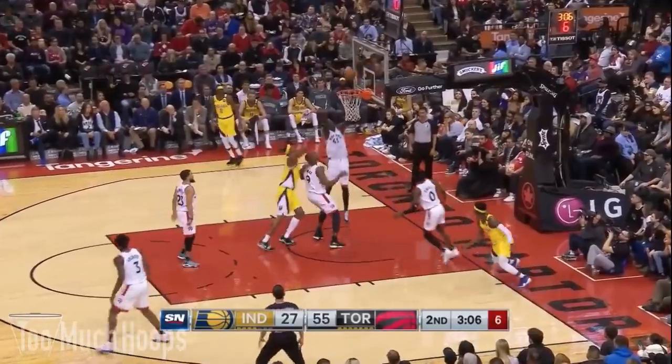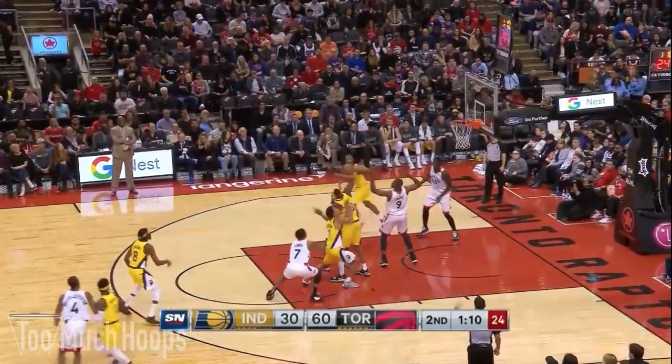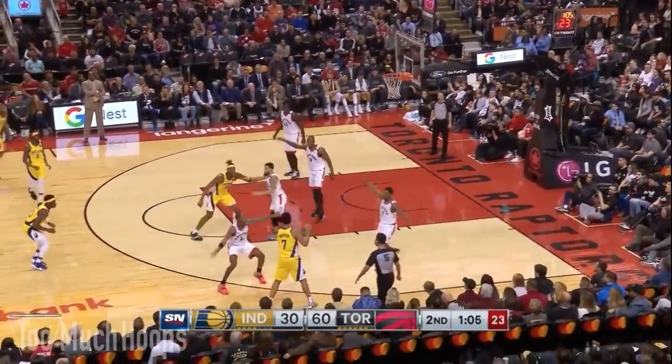Solid defensive footwork there. And now the Pacers going quickly, and Rondae goes from helping in the paint to contesting the shot at the top of the key. Pretty good shot contest. And on the offensive rebound, Lowry is able to poke it away from Brogdon, saves it under his own basket. Maybe a little bit iffy about that one, but the Raptors did have numbers.